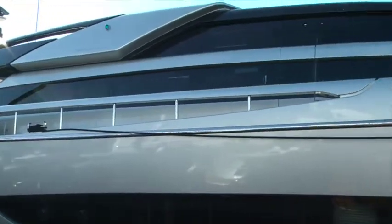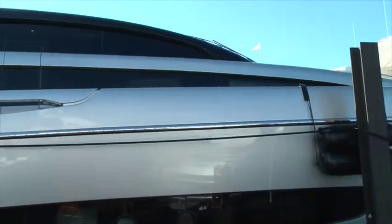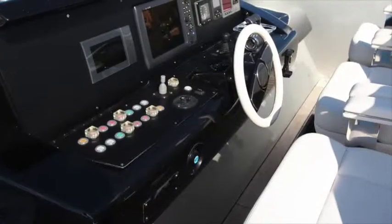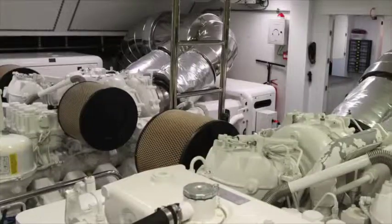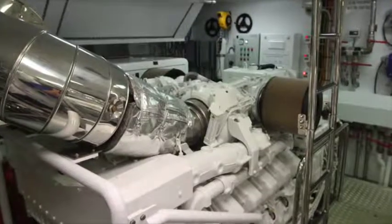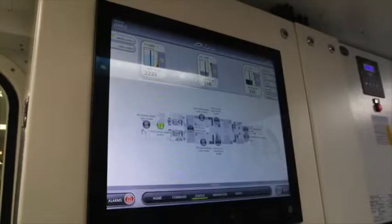Soul is right now the biggest Riva ever built in aluminum. She's 122 foot, 25 beam. Top speed is 30 knots. This boat will do 30 knots. She must have some pretty good size engines underneath her. What are they? Yeah, we use the M93s, 3,600 horsepower each. It's very good for the size and speed. Cruising speed, you can do 25 easily. 25 at cruise for 122 feet.